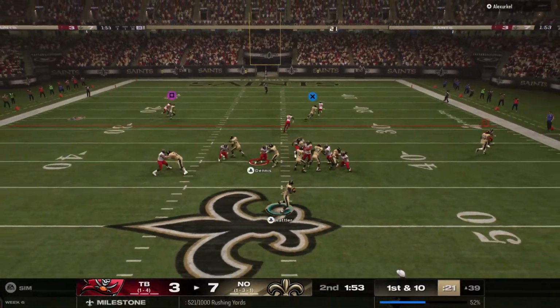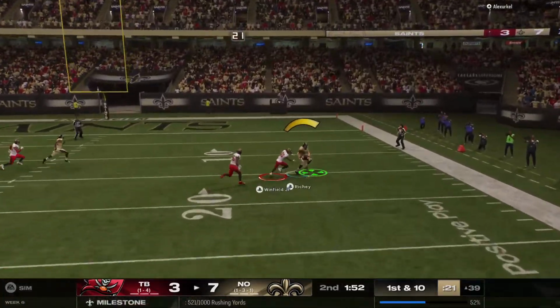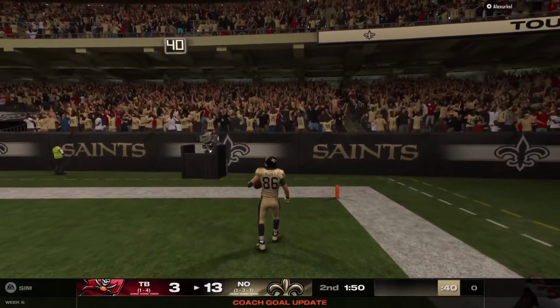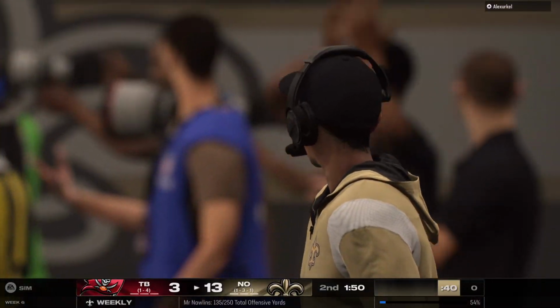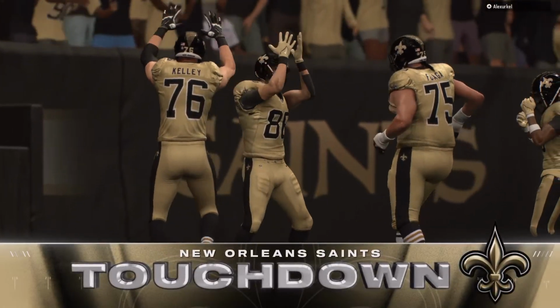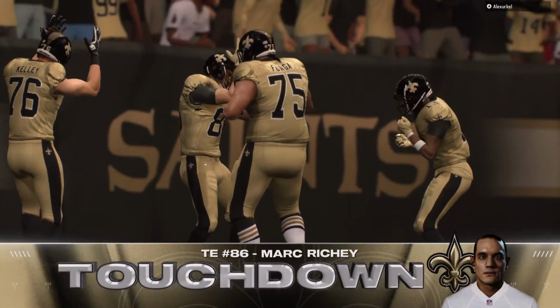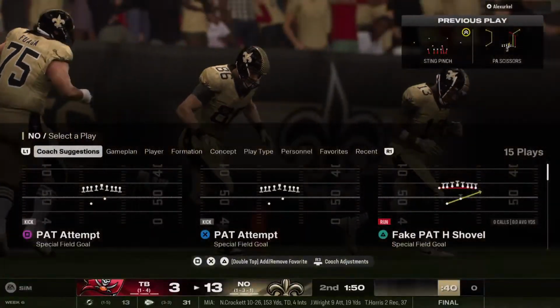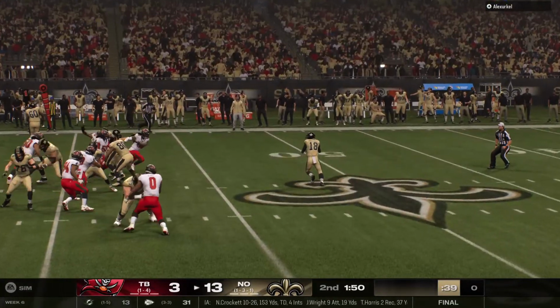Off the play fake, it's Rattler. And a throw right sideline is complete. And he'll take it into the end zone for the Saints touchdown. A great play there. 39 yards. And the Saints are able to strike quickly to add on to their lead.